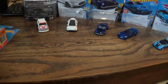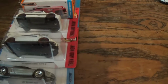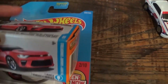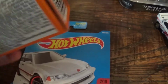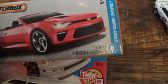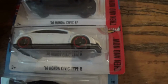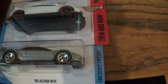So I went ahead and picked up some of the cars that were already there that I kind of wanted to get at that current time. So let's take a look at them. Got a 2016 Chevrolet Camaro Convertible. It's another Matchbox kind of box. There's like a, oh yeah, Power Grabs, I think they're called. That's what it said when I was checking out. But 1990 Honda Civic EF, 2016 Honda Civic Type R, and the 1990 Acura NSX.